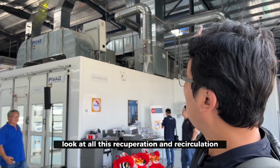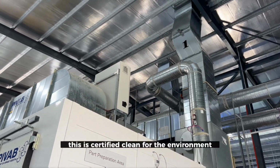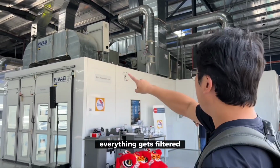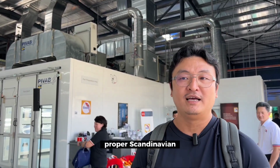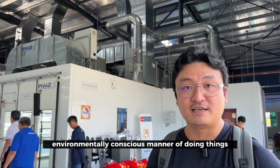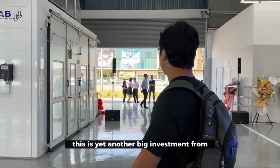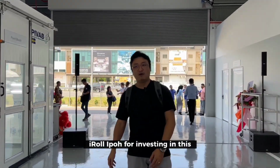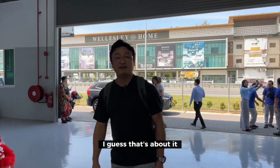Another thing, look at all this recuperation and recirculation. This is certified clean for the environment. It's not just painting and everything just scattered everywhere. Everything gets filtered. All right, so this is a proper Scandinavian environmentally conscious manner of doing things, the Volvo way. All right, so yep, this is yet another big investment from Volvo Cars Malaysia and the dealers Aero Ipoh for investing in this. All right, yep, I guess that's about it.